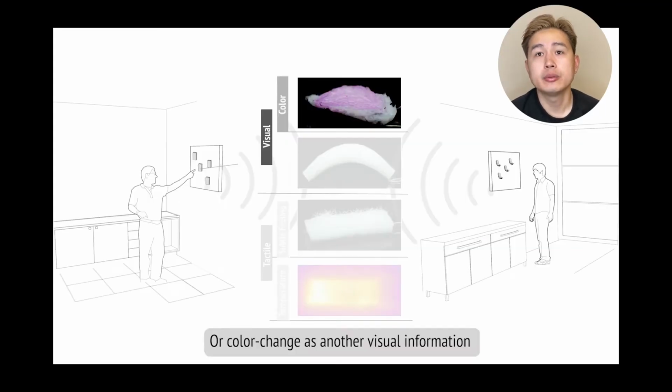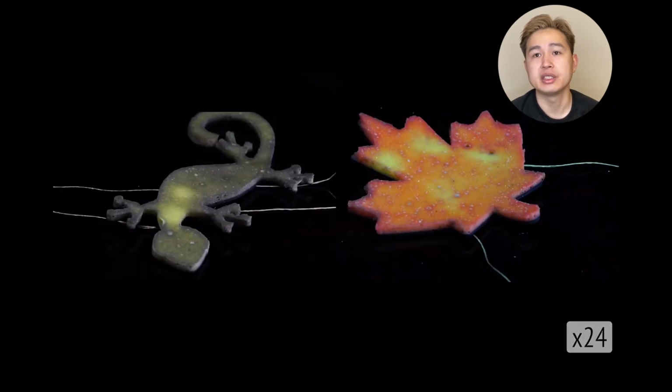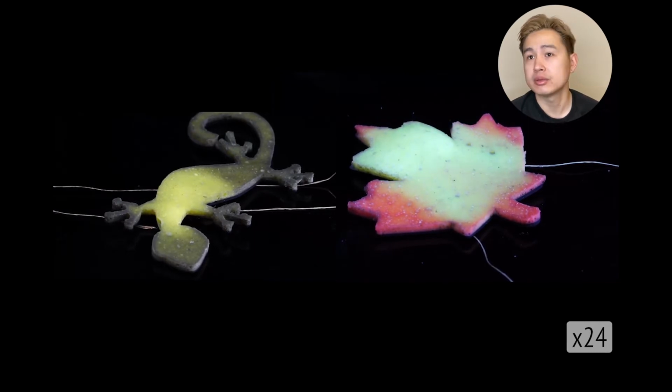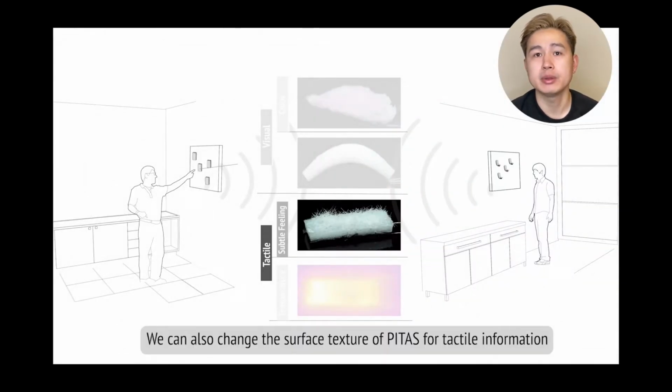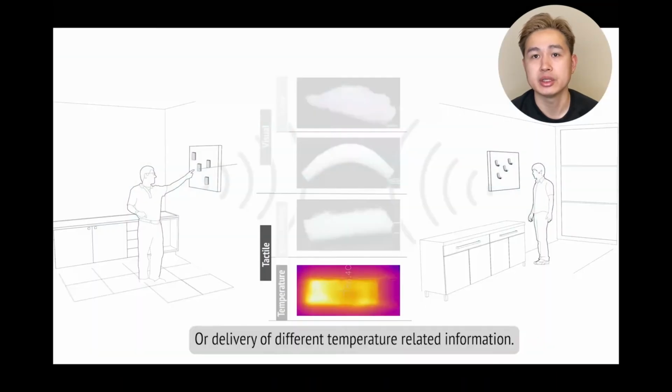The other visual information is from color change. The heating nature of PITAS makes it a perfect system for embedding thermochromic pigments. For tactile information, thanks to the great adaptability, we can simply add or modify the surface texture of PITAS for different tactile information delivery.